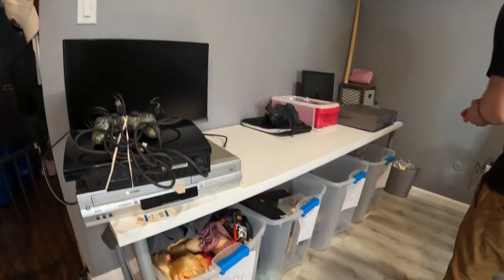So yeah, this is what we do. We're always going in here, processing, going through each and every bin to make sure everything is accounted for. This does take time to process, but it helps us actually understand and run our business. So we're going to take you upstairs and show you shipping and how we process things as well. See you in a second.